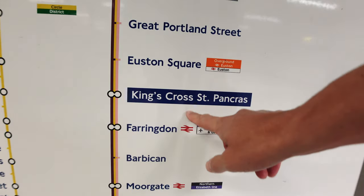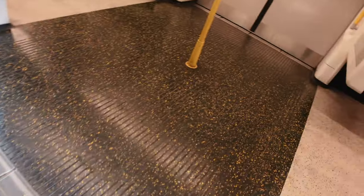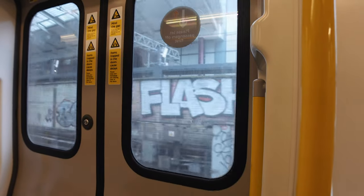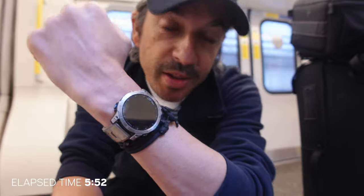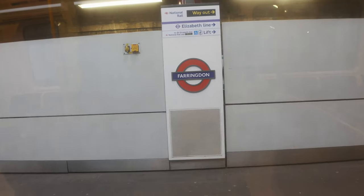Okay, first stop I need to get from here, one stop to Farringdon. All right, so Circle Line, one stop. Five and three quarter minutes and we're on the first tube train. I should say as well, this is not particularly representative because it is a Saturday morning at about 7 a.m., so everything's pretty quiet. This will be the best case scenario. Six and a half minutes since we left King's Cross Station. That's not bad actually. Now for the Elizabeth line.